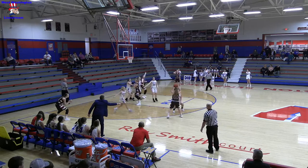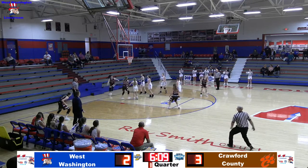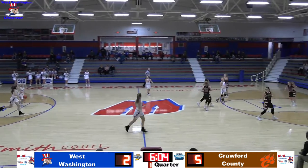Stutzman with it in the corner, kicks it out for Sturgeon. Cross court pass. Stroud with it, throws it inside. Shot is up and good by Herball as she gets another two, and she's got the first 5 points of the game for the Lady Wolfpack.